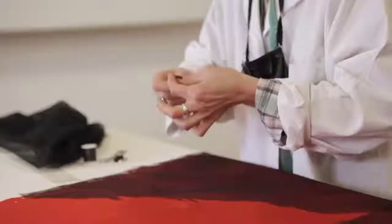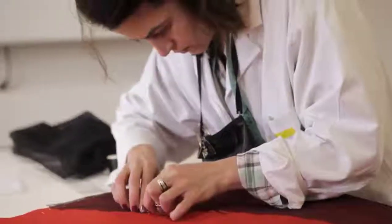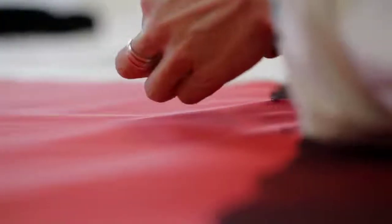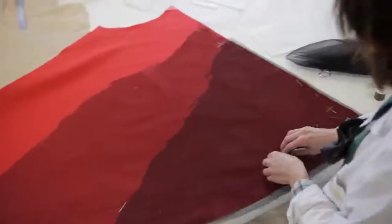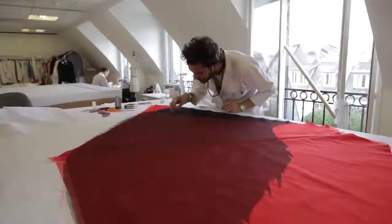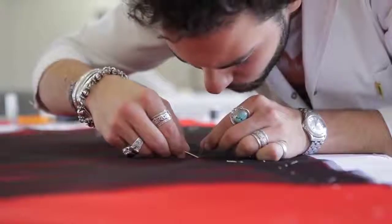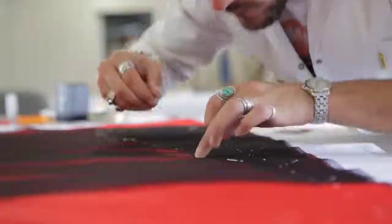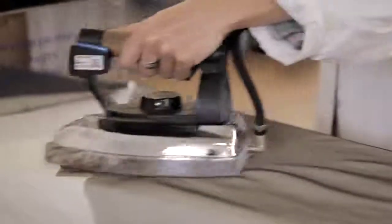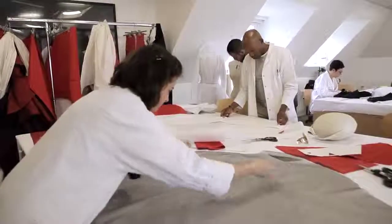After pinning the tulle to the red thigh, the two fabrics are joined together by a tiny invisible stitch. Layer after layer, the gradated shadow effect on the coat starts to appear. Each piece of tulle is pre-shrunk. The humid heat removes the glossy effect and the fabric is stabilized.